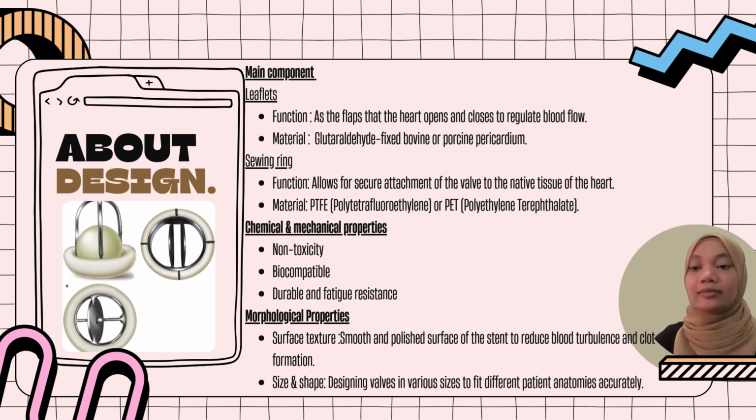The chemical and mechanical properties that are important to the product: it must be non-toxic, where all material must be non-toxic and should not discharge any harmful substance into the body. Next, the valve should be biocompatible. The materials used must not evoke any immune response in the body.